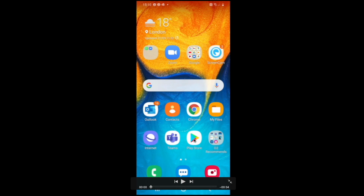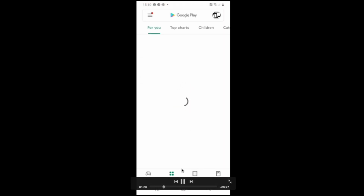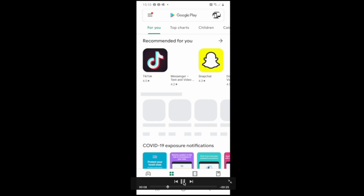When you find it, just tap on it, and then it will open up a new page that looks a little bit like this. Pause it now. This is what the Google Play Store looks like. It will load up different apps that you can download, but where we want to go next is up to the left hand corner. There's these 3 lines and a little red dot. If we tap on that, it's going to bring up a menu.